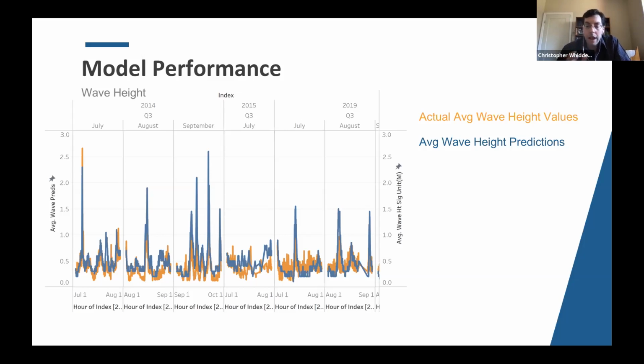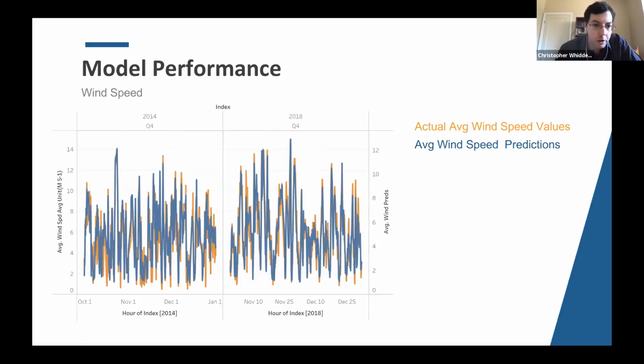So remember what we're actually looking at here. We have a sensor buoy that is at the edge of the harbor. We have another one that's sheltered, and we're training a machine learning algorithm to predict, based on the values at one, what we're getting at the other. So to my mind, these are really great results, showing that this is a feasible thing to do, which is what we were going for.